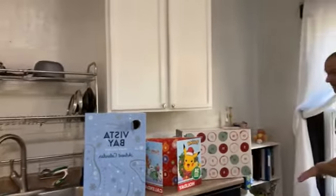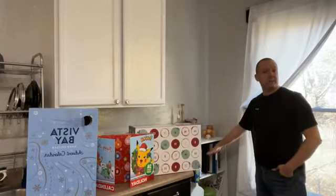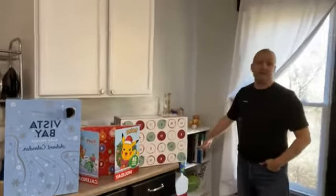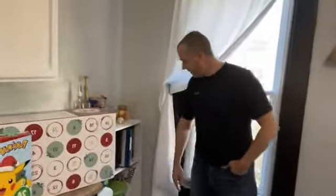Over here, we've got some family cookbooks from her side of the family, my side of the family. So we've got recipes that we can make when we're planning our meals for the week, as well as some daily reading for breakfast. And then we've got our fruit bowl, we've got our coffee and all that fun stuff.